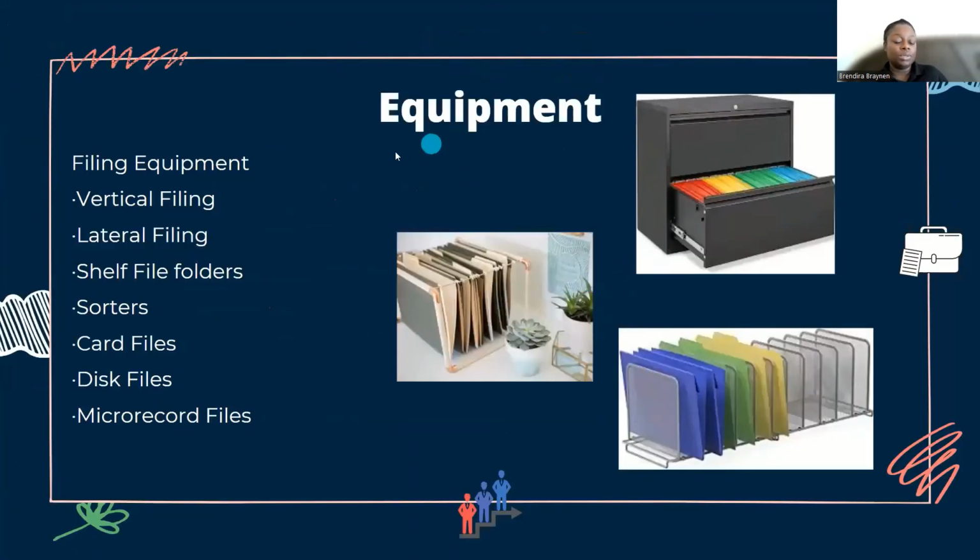Other equipment that can be used in the filing system process is going to be filing equipment, vertical filing, which are your different drawers, vertical and lateral filing. Some are longer than others. Some of the thinner ones are lateral filings. We have shelf file folders, that's your folders that are used within the drawers. We have sorters. They help you to sort files before putting them away. We have card files, desk files, which can be used on your desk as well, and micro record files. So there are different ways and different pieces of equipment that can be used to help you to properly file your documents.